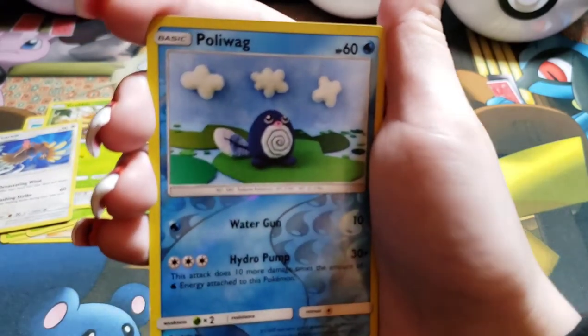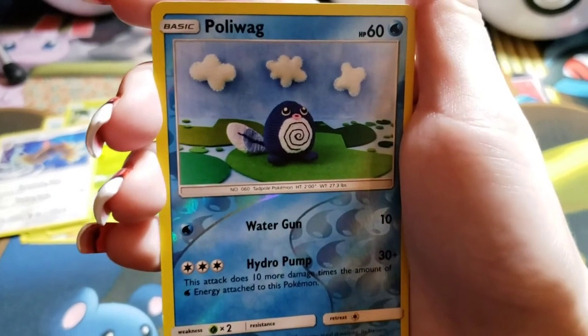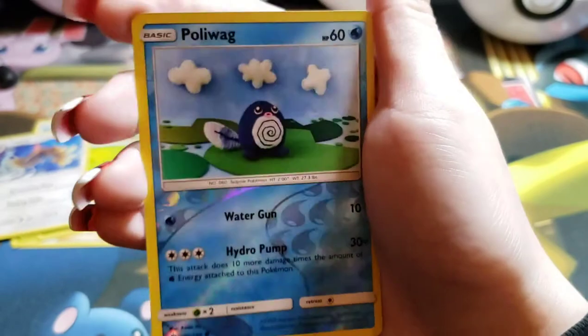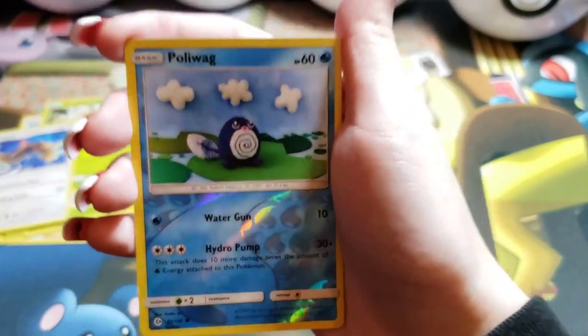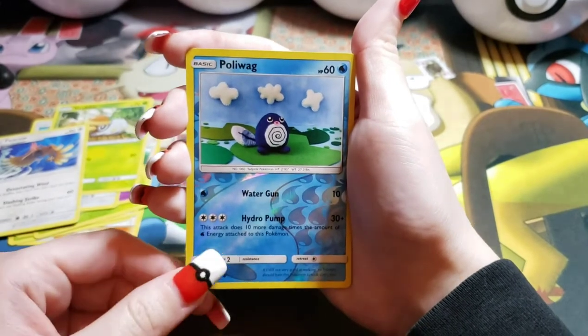Oh, my God. Look at this Poliwag. So adorable. I love it. Again, I love all the art, like the realistic photos, or the cross-stitched ones. Oh, my God. They're so cute. I love this. That's great. And our final card.